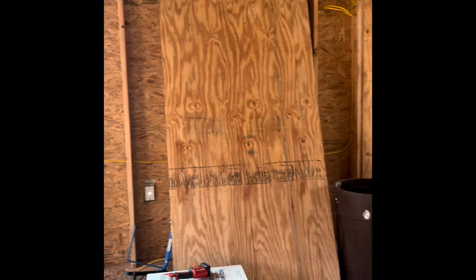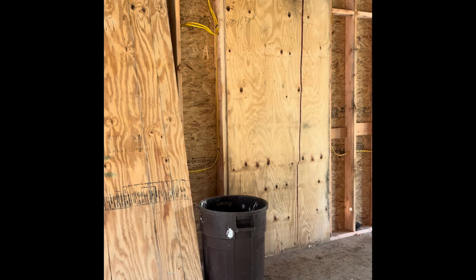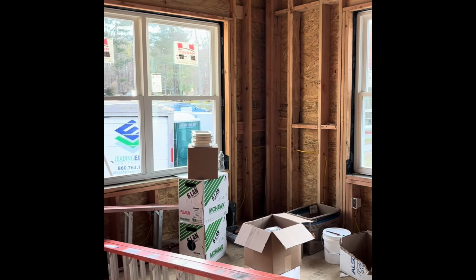And this room has its own 2 exits. This exit right here will lead directly out to a patio, and then there's a side exit right to the side so people can get out.